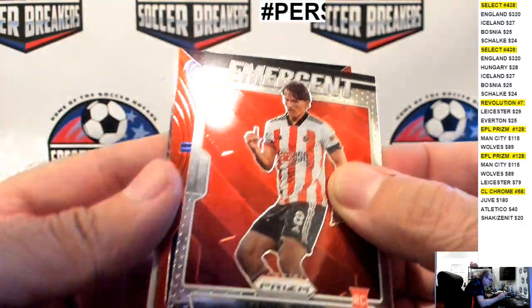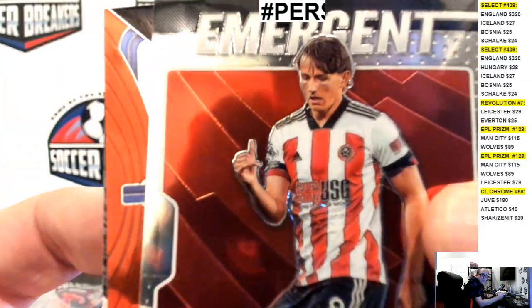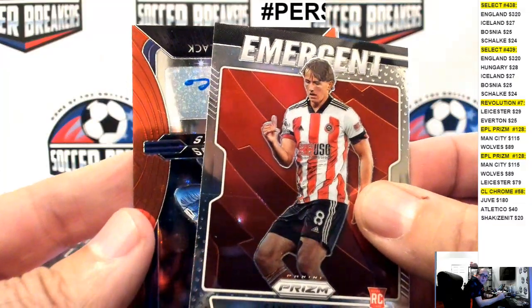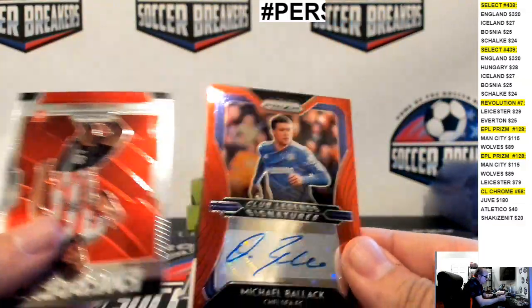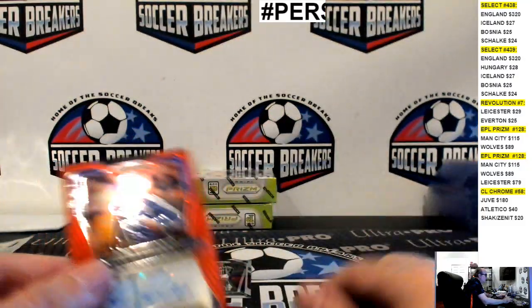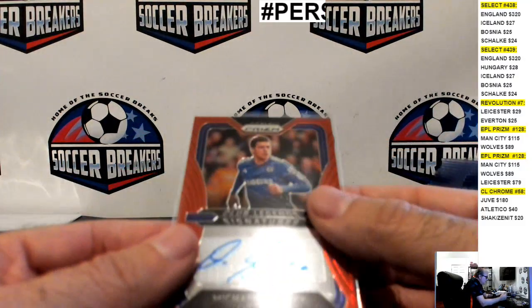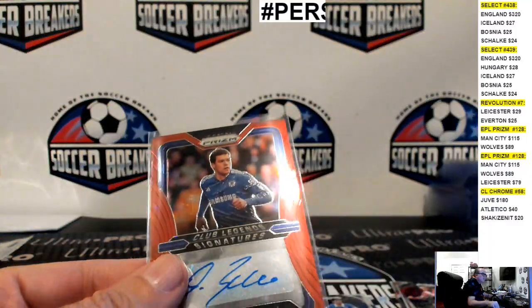Oh, this is one of those. Ooh, this is nice. It looks blue, so it's probably going to be Chelsea because it's like Legends and it's blue. It is. Didn't I already pull you that? Mikhail Ballack. Out of the same case, I think I pulled you that card. More Chelsea love.